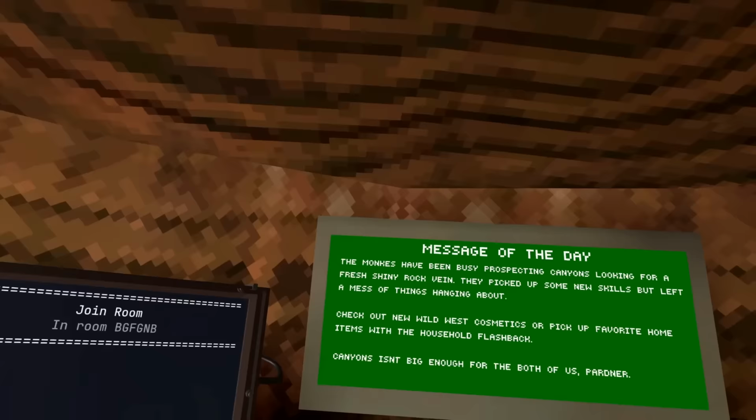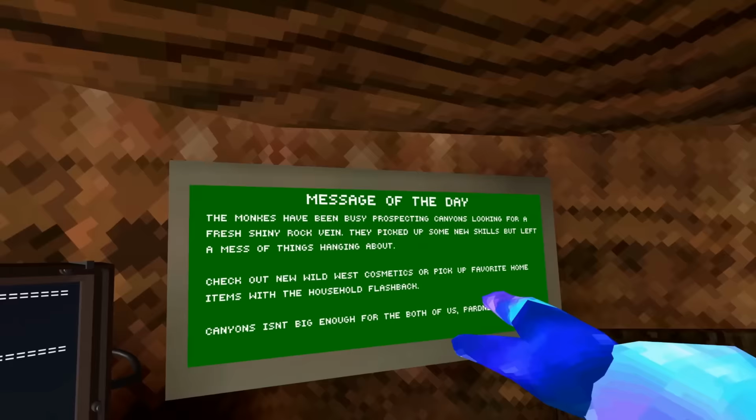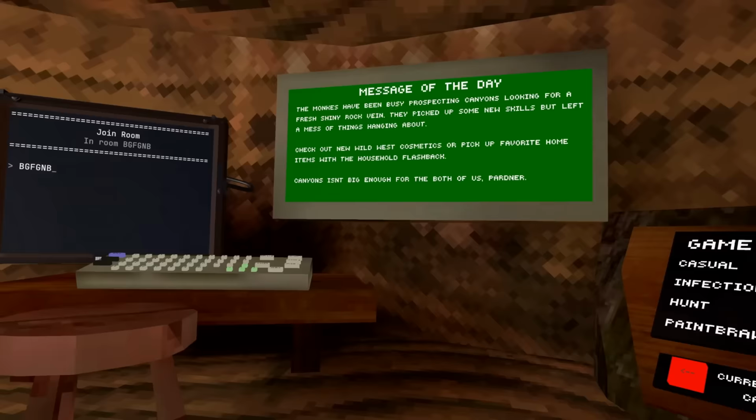Let's see, the monkeys have been busy prospecting canyons looking for a fresh shiny rock vein. They picked up some new skills but left a mess of things hanging about. Check out new Wild West cosmetics or pick up favorite home items with a household flashback. Canyons isn't big enough for the both of us, partner. So they're talking a lot about canyons. So what happened with canyons?